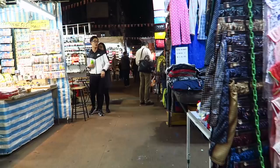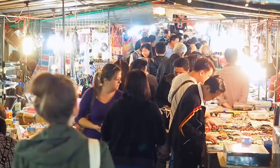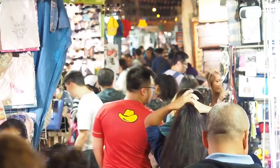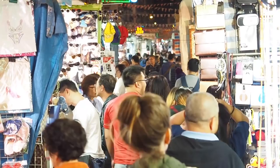This evening, we're taking part in Sam's favorite activity, shopping. Oh yeah. Shopping. No, we're headed over to Temple Street Night Market, and we're just gonna check it out, see what's happening out there. The market itself stretched for several blocks and offered all kinds of clothes, purses, souvenirs, and random knickknacks. We also spotted some street karaoke happening in the area.